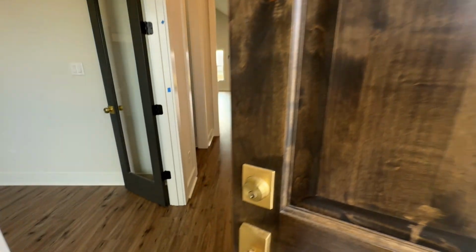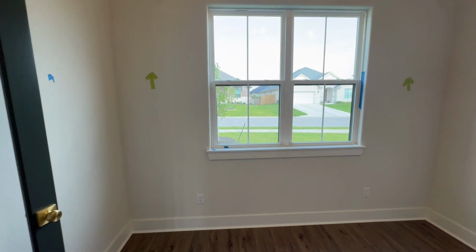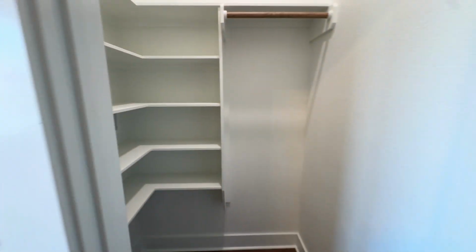So love the gold chrome doors. Right when you walk in, you have a study. Now, most of the reasons you know this is a study is, for one, the doors, but also the flooring. Now, this being the very front of the house, you're going to either use this as a study room or it can be an office.